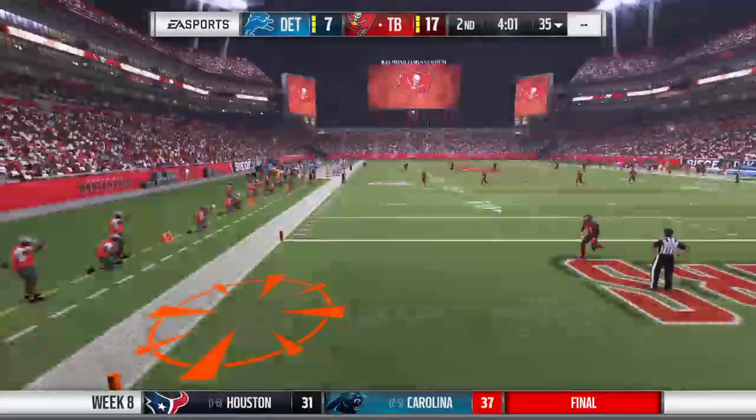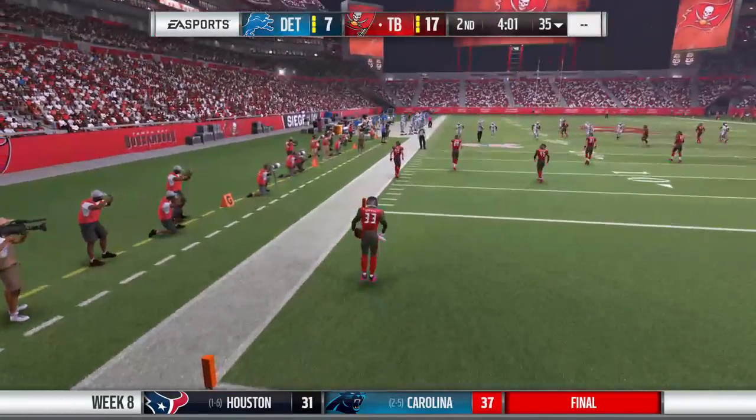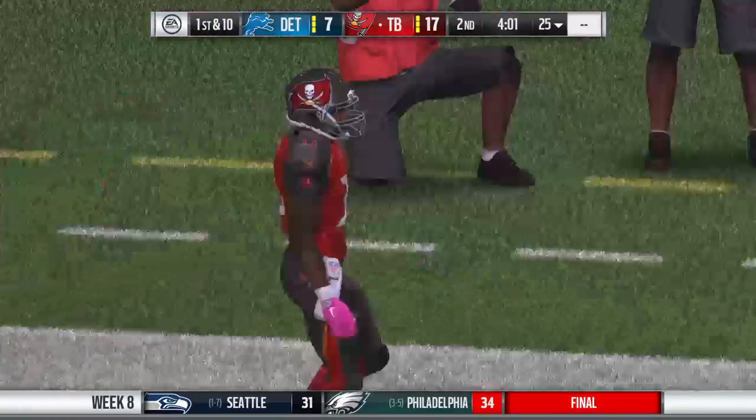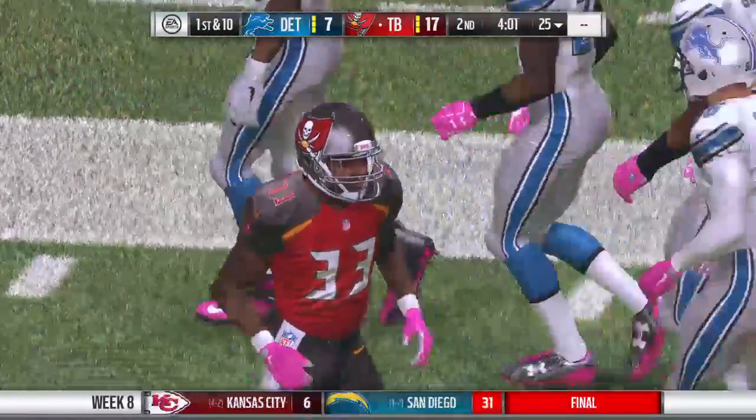The drive there only spanning 3 plays. And the end result, a Detroit touchdown. And no run back here. This will be a touchback, and it comes out to the 25-yard line.